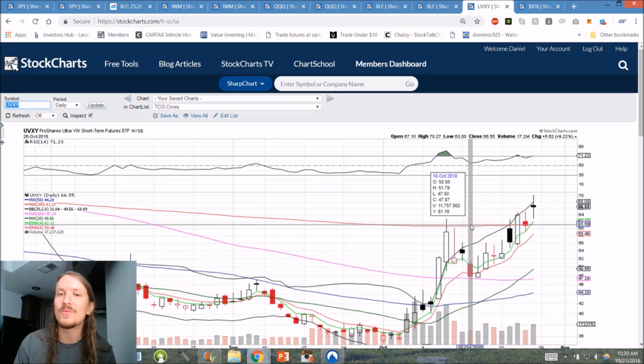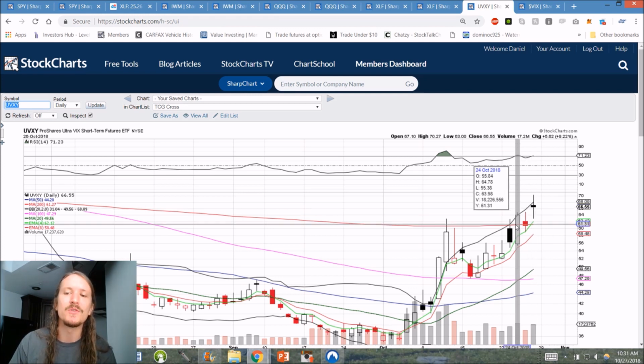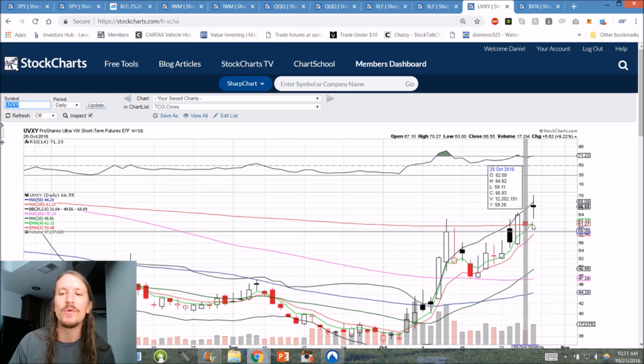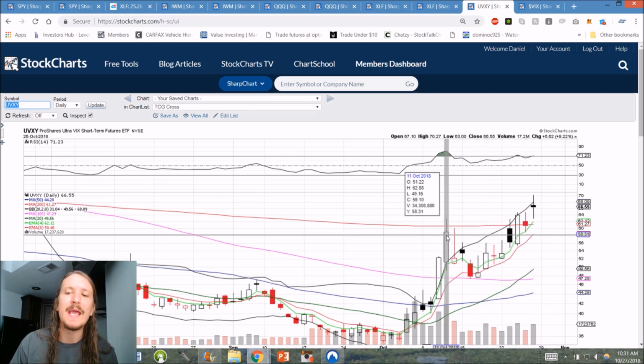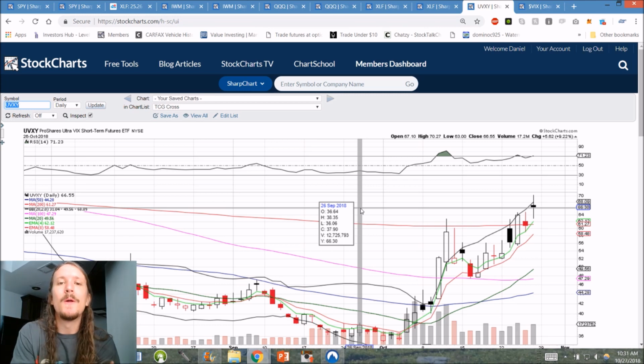So again, for UVXY and TVIX, the low of Friday is a support level that the bulls want to hold on Monday to keep that pattern intact. Otherwise, we'll look for some healthy daily consolidation. And of course, we would look for a healthy daily higher low to form after the significant 8-day bull move that we have seen. So that's where we stand heading into this coming week.